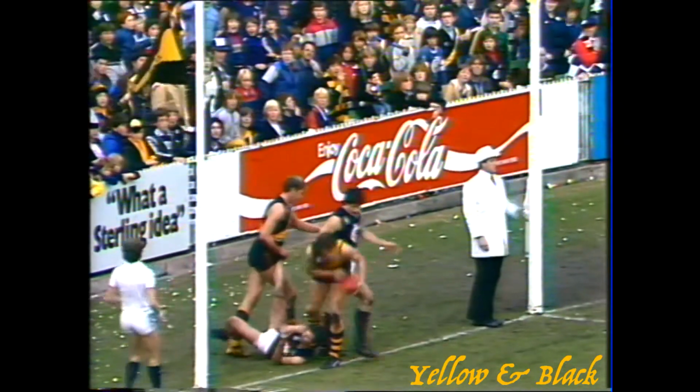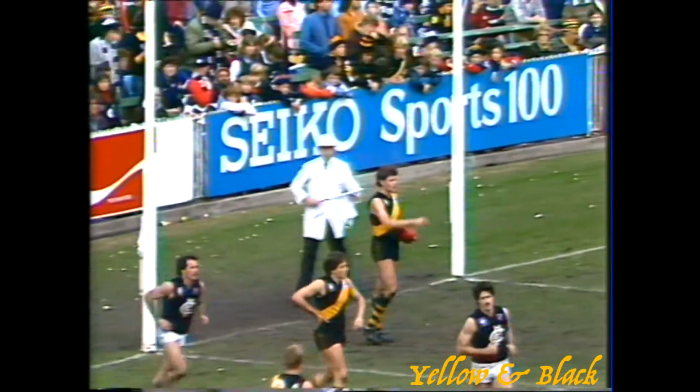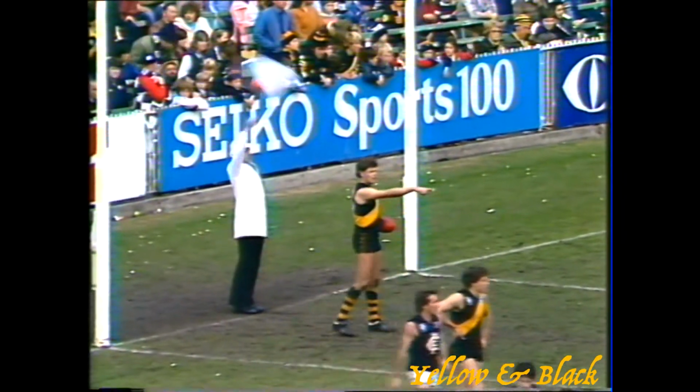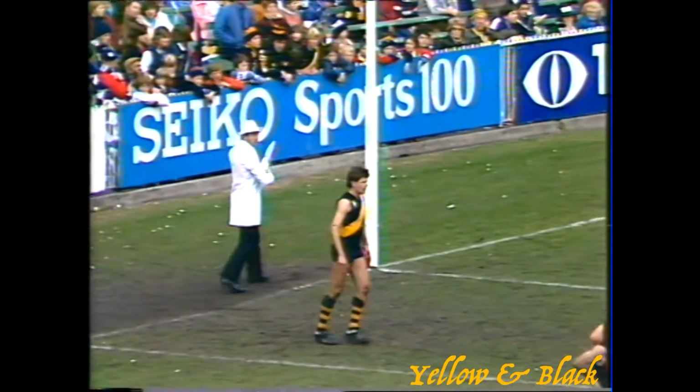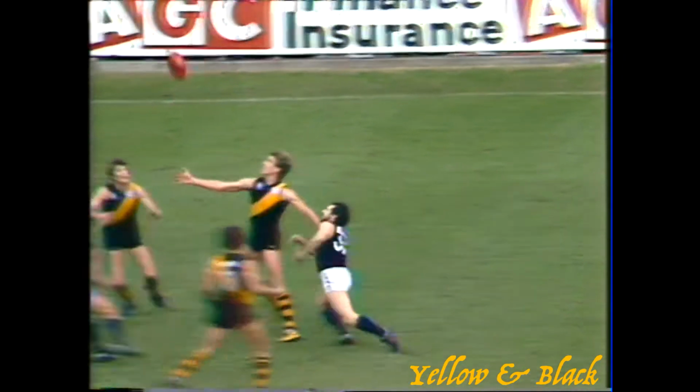It's going close, but not close enough, and through for one behind. So that's the story there. Busasto, a good mark, but not paid. It was through for a point at the time. So the umpire waving the flag to indicate Carlton have increased their score now to 33 points as opposed to Richmond's 82, and the ball kicked toward the outer side half-back flank.